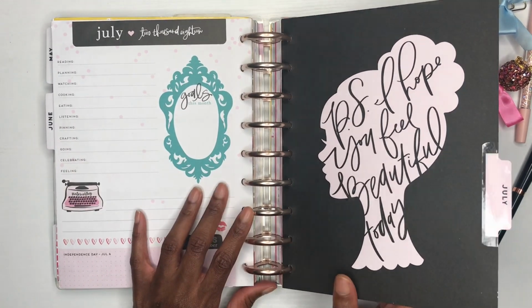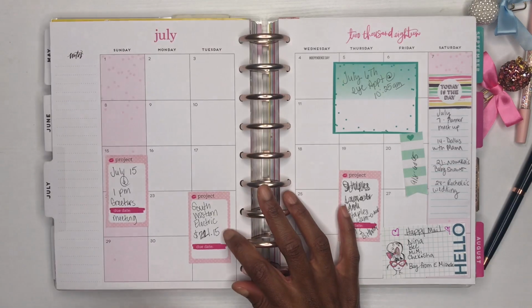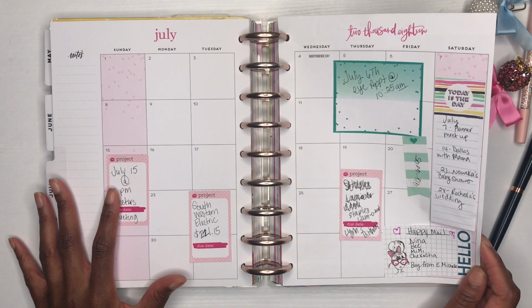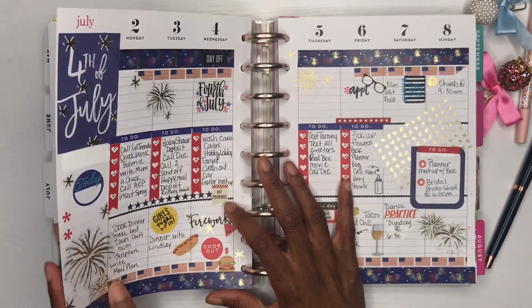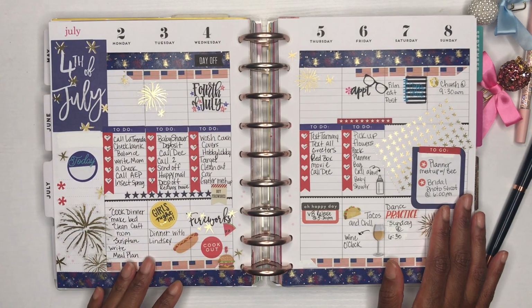No currently page. I like this divider. Ooh, that is really cute. So no decorating for the month of July. July was just like, listen, you get what you get. You're getting all these sticky notes as reminders because no decorating. So the first week of July, which has the 4th of July in it, look at that.